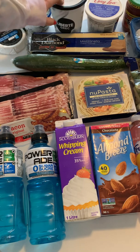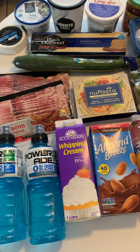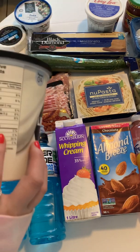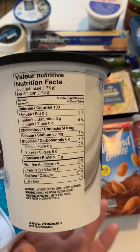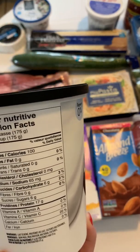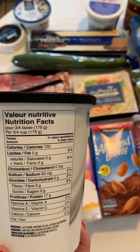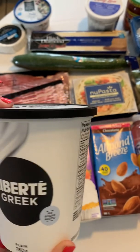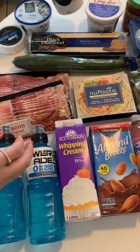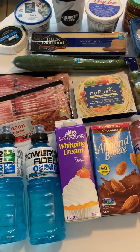Some Greek yogurt. I don't eat a lot of yogurt, but I've been craving it, and so I picked this one up. It's still 6 net carbs, but there is no added sugar. We don't have a whole lot of options in Nova Scotia, or probably in Canada really, for a Greek yogurt that is lower carb. So I picked that one up. My friend got me some granola for Christmas, and I think that'll go really well with it.